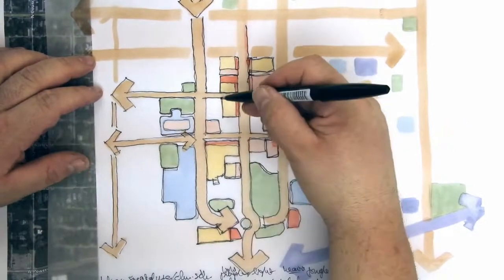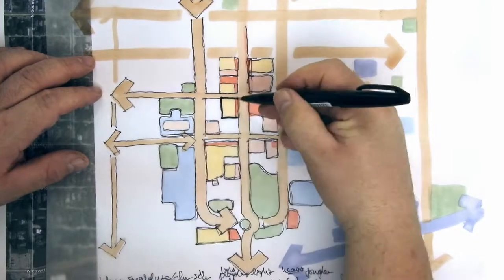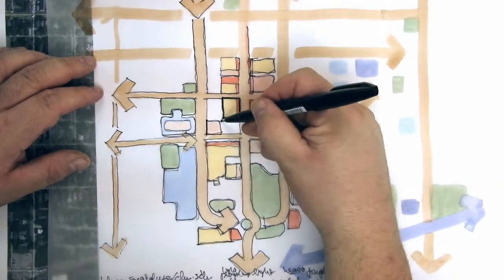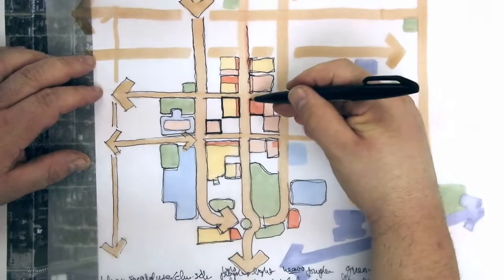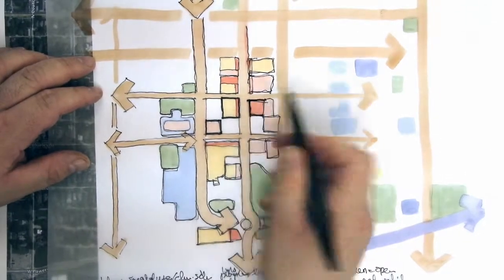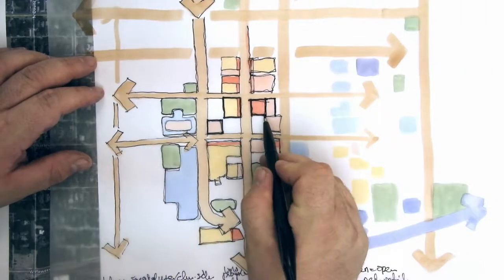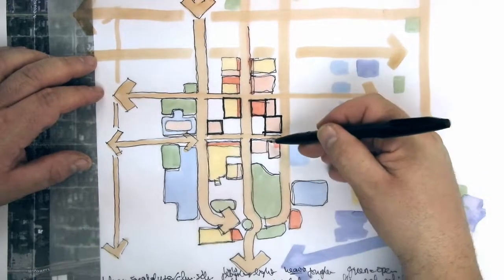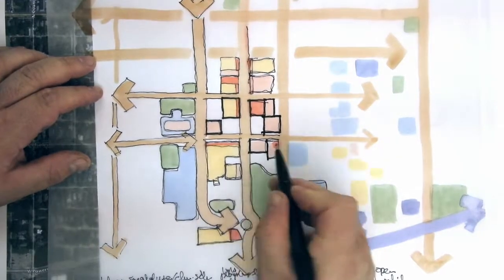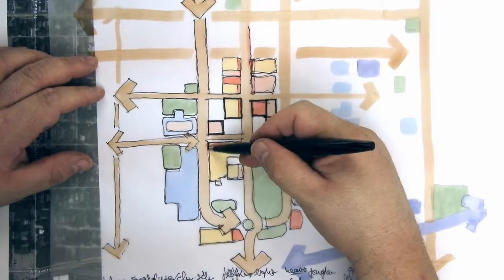So I've got my sign pen now, and I will maybe add a little bit more line weight to the land uses, just to reinforce those edges. And you can always add line weight, very difficult to take it away. And because the lines are already there, it's hopefully not as intimidating to try to put the lines on the paper.